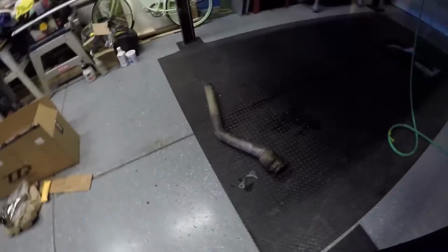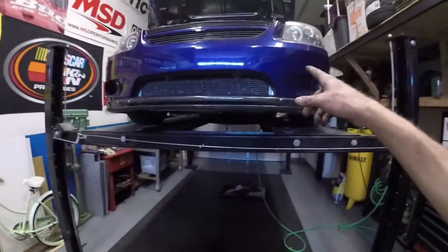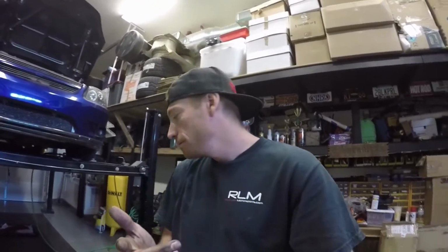It was ridiculous. It said that the new downpipe wouldn't fit on the header that's currently in the car, so I'm gonna try just putting the downpipe on because there's nothing wrong with this header. It's already on there. I'm gonna see if this will fit. If it does, we're good there. Put the new gaskets and everything on. If it doesn't, then we're gonna be replacing the header. So yeah, glad this is off because that sucked.